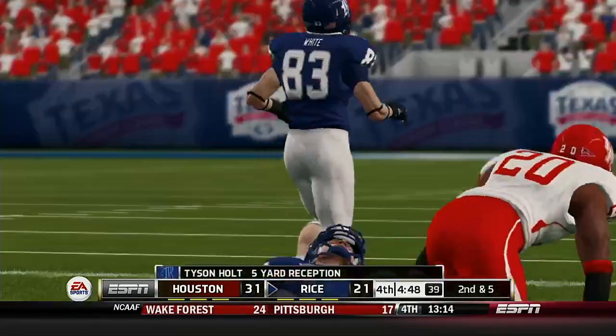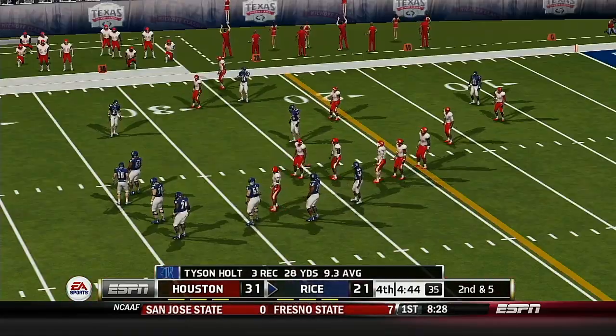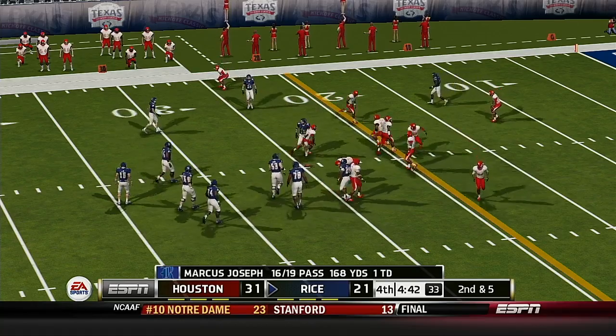Got his man. Can't tack on any yardage. Makes the tackle at the 25-yard line. That brings him 2nd and 5.